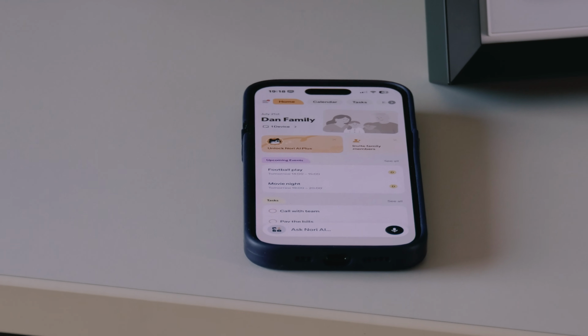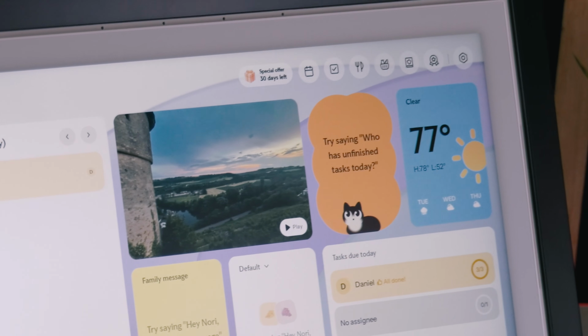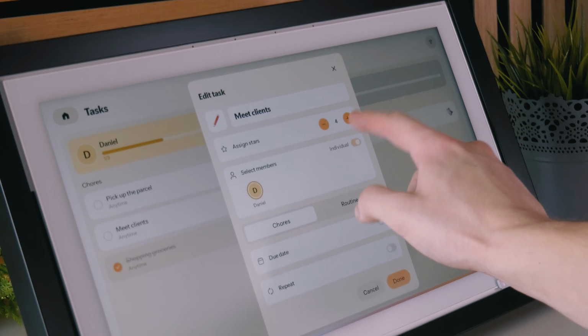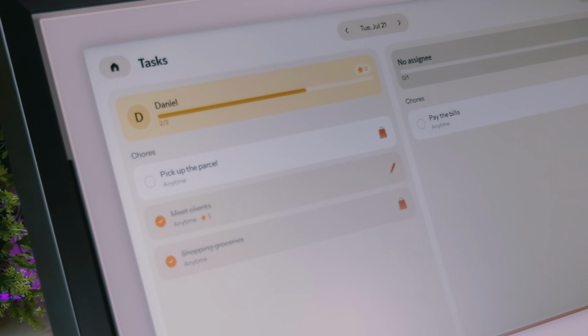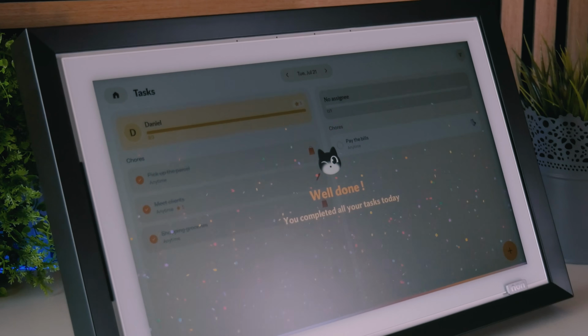The parent can also get a notification on the phone, which means less checking and less repeating. There is also a reward system. Kids can earn points for finished tasks and redeem them for rewards the family chooses. The real value here is that kids can see their own routines and start taking more ownership of what they need to do.